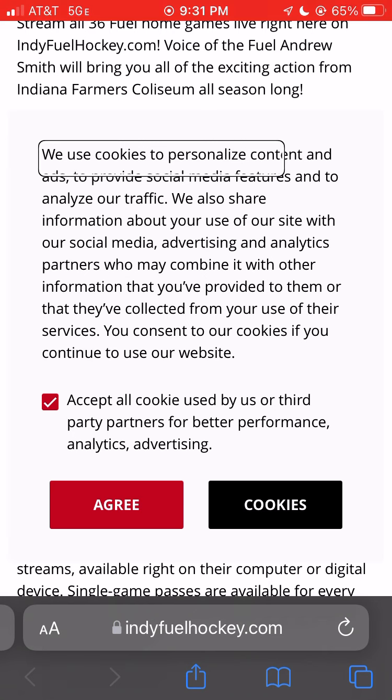But the fireworks had just begun for the Fuel as they continue to pour it on against the Kalamazoo Wings. One of the stars was Mikhail Hakkarainen, who had joined the Fuel from the Rockford Ice Hogs for the weekend and produced a three-point night. After assisting on Nathan Knowles' go-ahead goal, his first pro goal gave the Fuel a 3-1 lead early in the third.